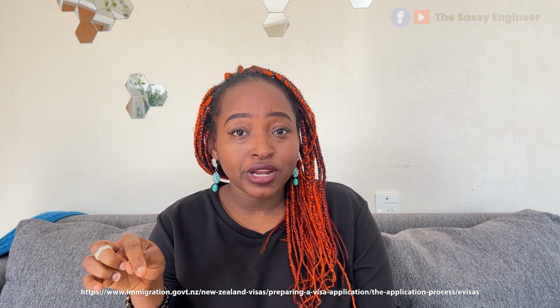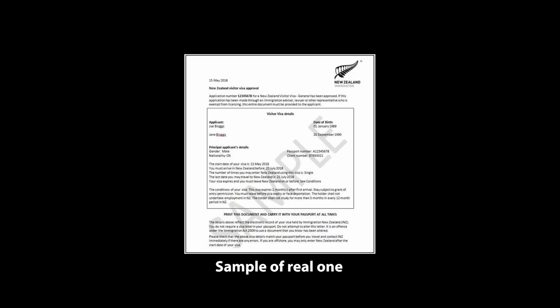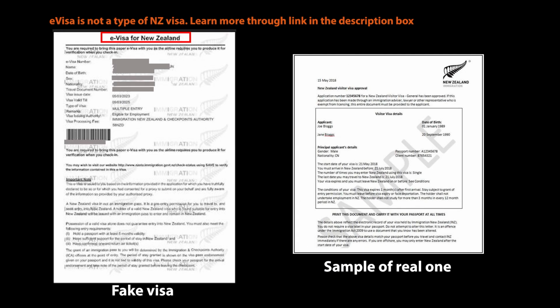Just a quick search on the internet will show you what is real and what is not. Check out this link that is showing right now, or check the description box. I've put the link there as well. NZ has a standard format for their visa approval letters, as you will see here, and it is nowhere close to what you see here.